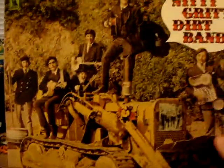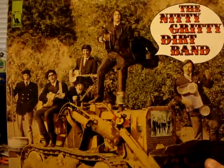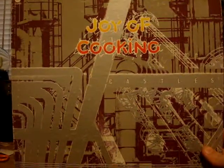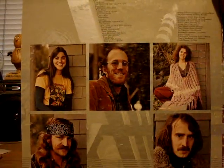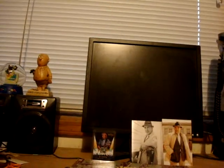Everybody knows the Nitty Gritty Dirt Band. Not a terribly valuable album, but still for 50 cents on Liberty, I think I'll grab that one. Then here's one I know nothing about, or very little about. It's The Joy of Cooking's Castles, and I think they're like a 70s, kind of psychedelic type of group, probably. But anyway, that's just kind of cool to have that one. This is the kind of stuff you will not find at thrift stores or Goodwills. And if you do, they're going to want at least $3.99, and they're not going to be in good shape.